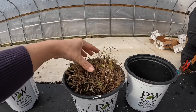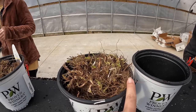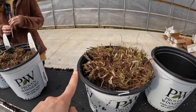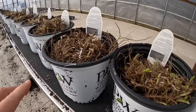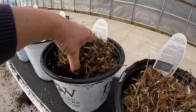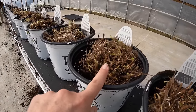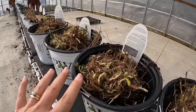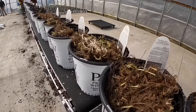So just look at this, for example. When we plant this, this whole plant is filling up this pot. Is that not crazy? And it's not just this one. I mean, they're all this way. So we'll come back and add just a little bit of soil on top of them. It is just insane. You can see some little green growth on here. Even in the wintertime, our Achillea will have a little bit of an evergreen tinge to it. But these guys are just huge.